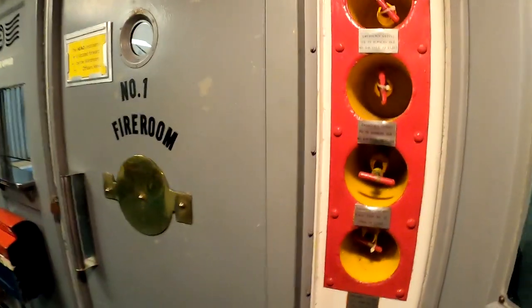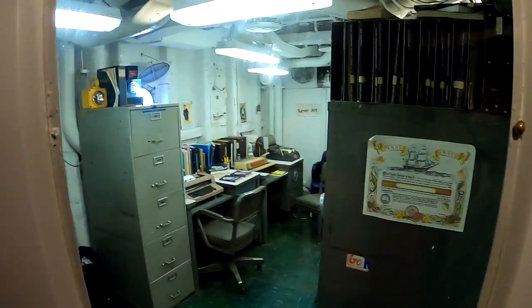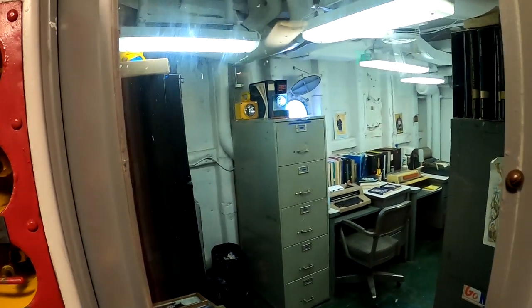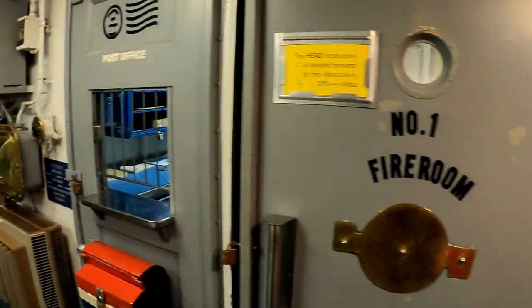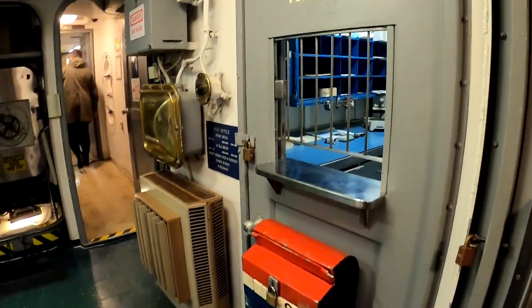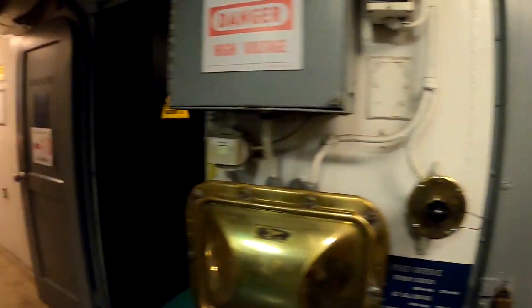So here's another engineering room right here. This is the personnel office, where all of the ship's company records are kept. This would be the modern equivalent of human resources. Here is the ship's post office. All of the incoming and outgoing mail is handled there. Stamps, all of that stuff. The postal clerk works in there.